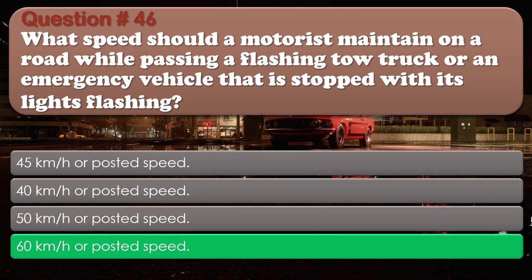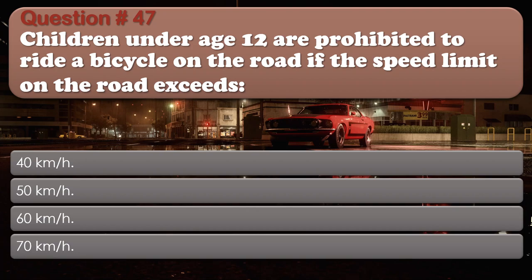The correct answer is 60 kilometers per hour or posted speed. Question number 47. Children under age 12 are prohibited to ride a bicycle on the road if the speed limit on the road exceeds 40 kilometers per hour, 50 kilometers per hour, 60 kilometers per hour, 70 kilometers per hour. The correct answer is 50 kilometers per hour.